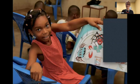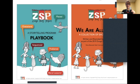And then a student here too is pointing out, she was actually the one who worked on the fish on the bottom there. And so she was very proud of that and wanted to show us. But all the students received copies of the book. And then later through the Zongo Story Project, we created playbooks so students could actually do these activities in their own homes if they weren't able to go to the Library of Congress.